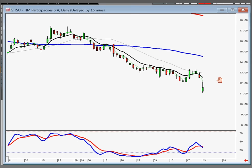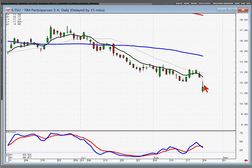TSU, another one that has a slow curve, it opened lower and traded positive. Put your sell stop at today's open. If it comes back down below that level, good probability that they're still taking this one down, maybe in a channel like this.